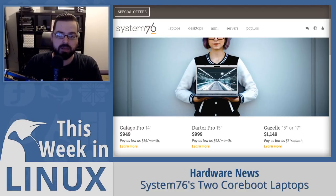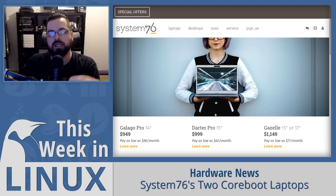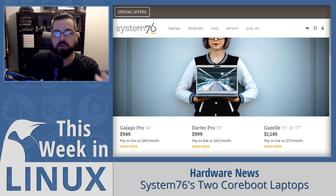So there's a lot of stuff coming into it, and one of the things that I really like about it is that they will also come with the Intel Management Engine disabled by default for extra security. So that's great. System76 have also provided the source code for the Coreboot open source firmware that they're including in the Darter Pro and the Galago Pro on their GitHub account. So if you want to check out the repos for both the Darter Pro and the Galago Pro's way they're doing Coreboot, I'll have a link to the GitHub page for the source code in the show notes below.